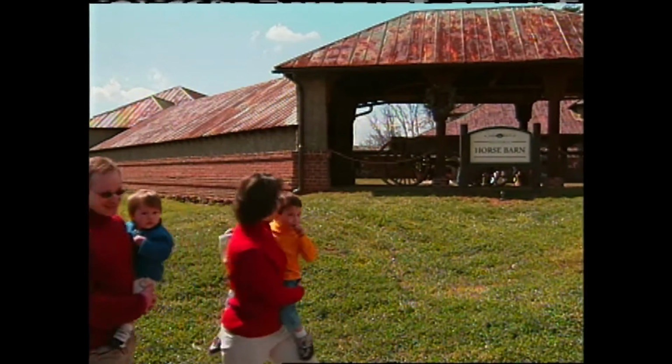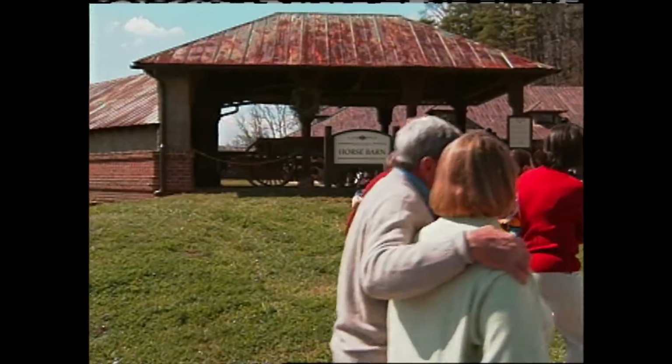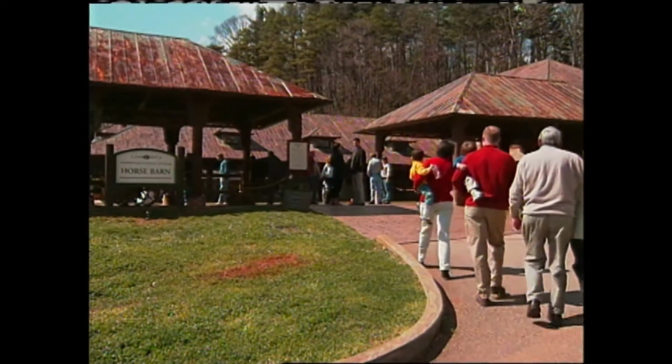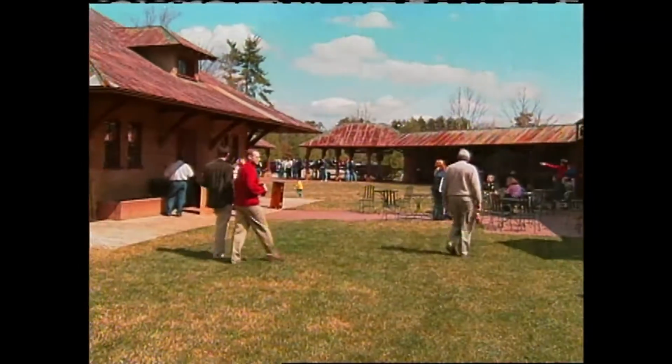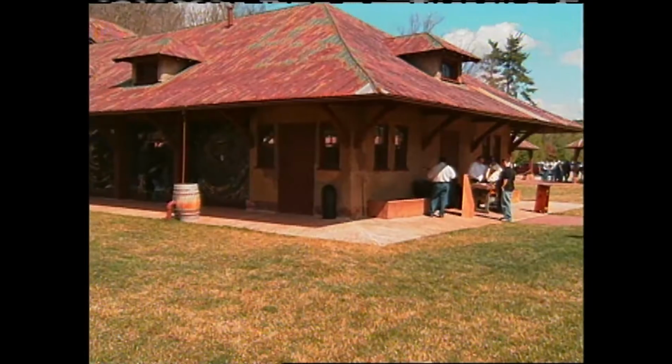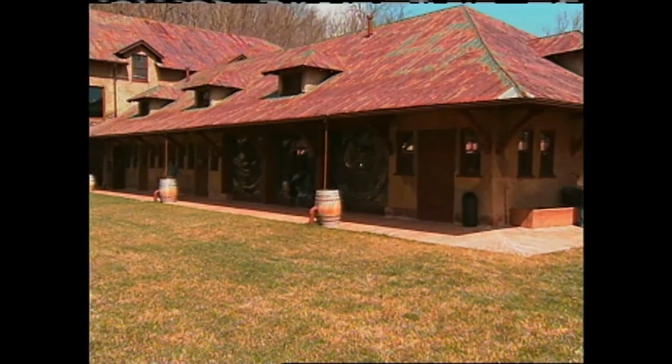This is the historic horse barn on the property. This barn was once the hub of activity for the estate workers during its, well, pardon the expression, heyday. It's been restored to give visitors a sense of what life was like here in the 1890s. Let's step inside and meet Chuck Pickering and Jake Jones.